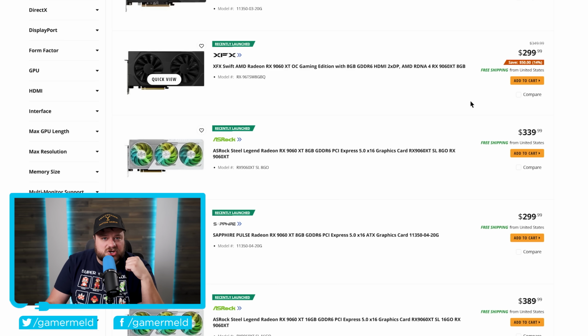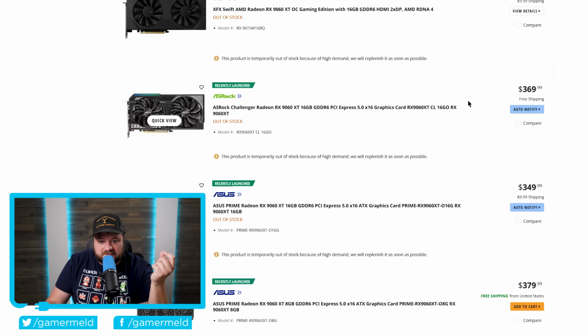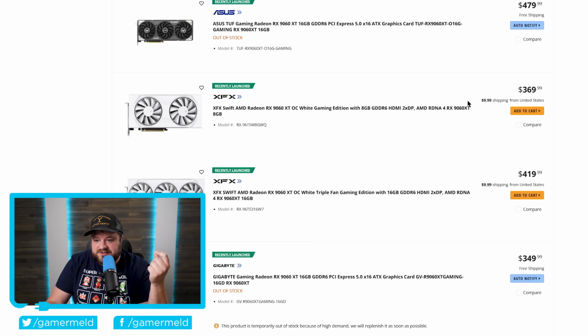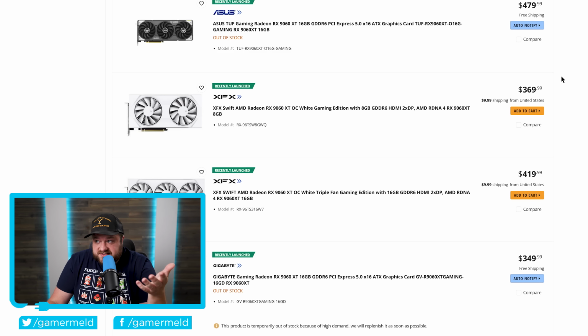So fantastic job there. With that said, there are still some 16GB models at least around MSRP. For example, this one right here at $369.99. Either way, clearly AMD stocked up for this release, and it's definitely nice to see. But even if the 16GB parts sell out, don't be tempted with an 8GB variant. At that point, I'd say just buy used.